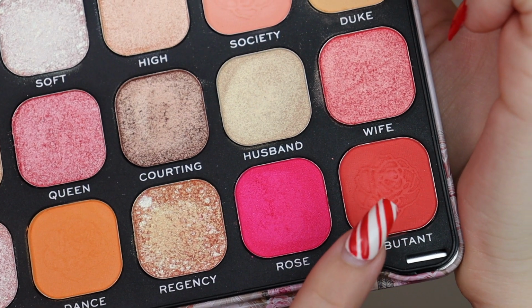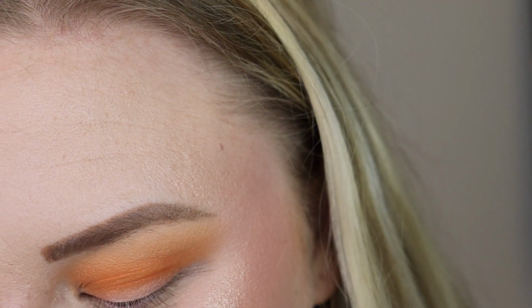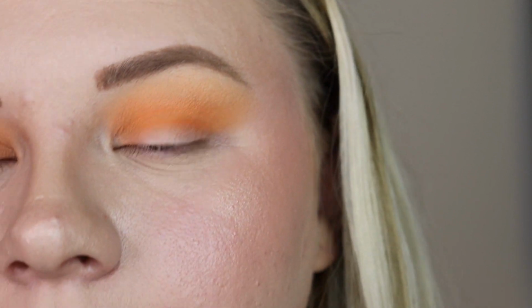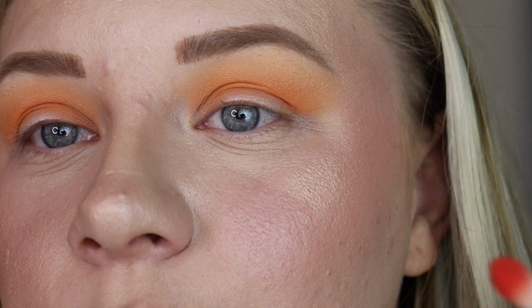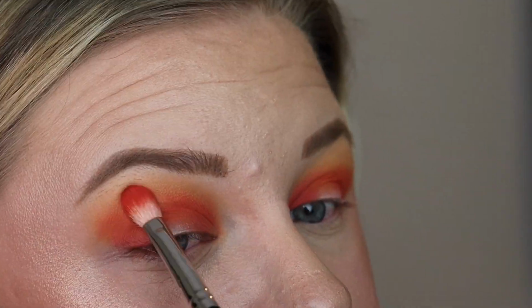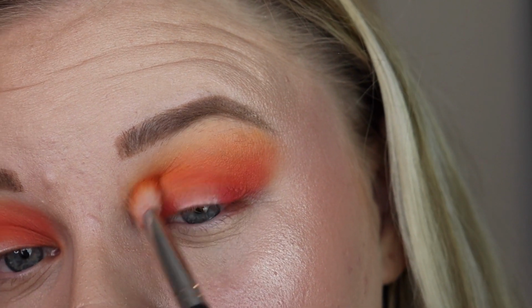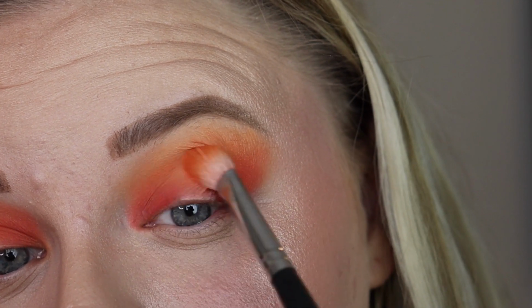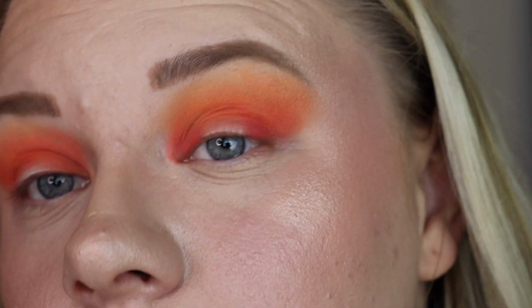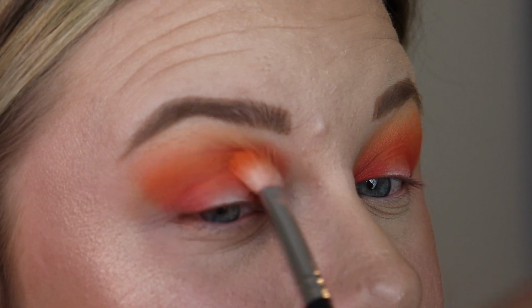Then I'm going to take the deepest shade in the palette, which is called Debutant, I think. And I'm going to take this and pop this in my inner and outer corners. Then I'm going to go back in with Dance, which is the orange, and I'm just going to kind of mix that together. I'm getting very tangerine vibes from this.